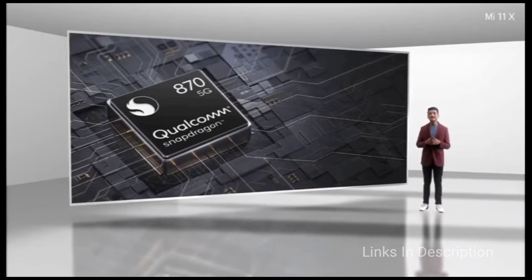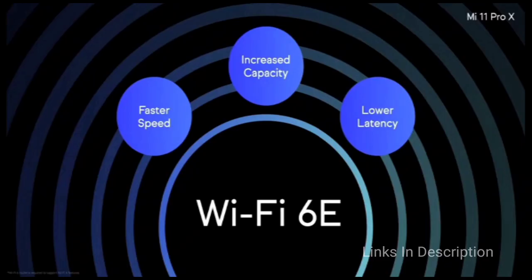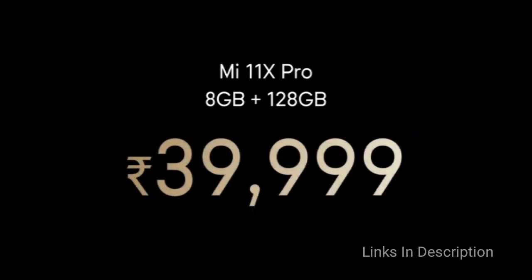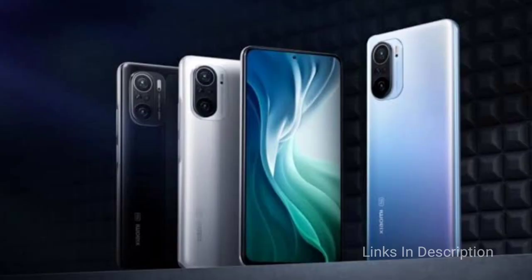Both handsets offer a 4520 mAh battery with 33W fast charging support. Coming to the prices of both the phones, Mi 11X starts at 30,000 Indian rupees, that is $400 in the international market, for the 6GB 128GB variant, whereas Mi 11X Pro goes for 40,000, that is $535 in the international market, for the 8GB 128GB model. So these are the major differences.